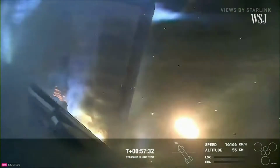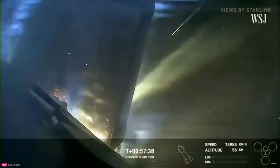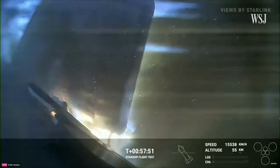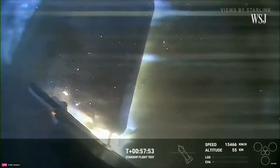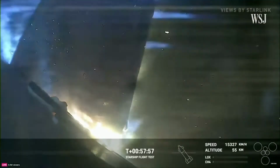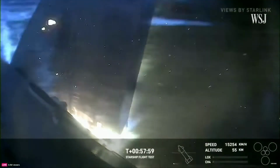External temperatures are starting to come down. Again, this camera view is looking right at one of the forward flaps. And we're strategically putting some cameras around the vehicle to just look at the different areas. Very important, so they know how to fix this. Ooh, looks like we got the flap starting to come apart a little. Yeah, it does appear that we have a little bit of burn through there.